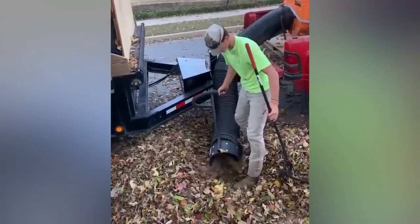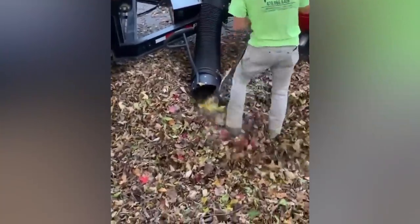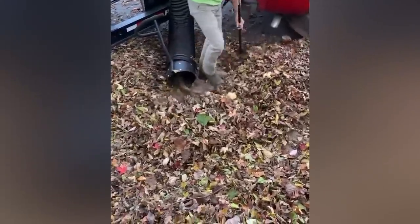Why bag all the leaves when you can just pull up your truck and vacuum up all the leaves with ease. I think we can appreciate the usefulness of something like this around this time of year.